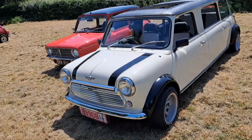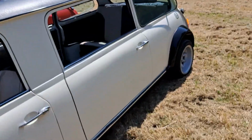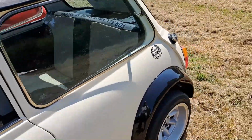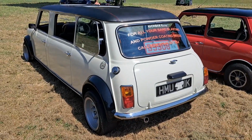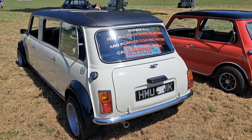Goodness me, viewers, if you want your friends in your Mini, then why not leave space for lots of them? Everyone's complaining about the rear space in the back of one of these, so make it as much as you possibly can. 1971 to 72 registration on trade plates.